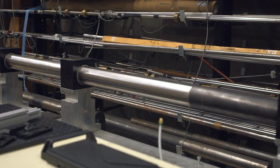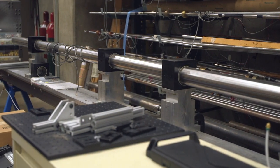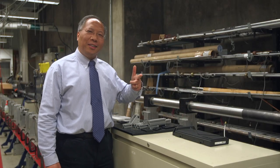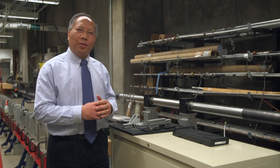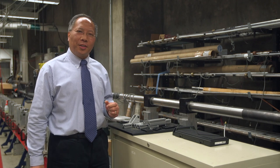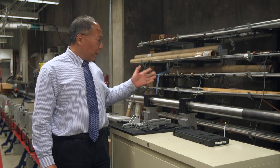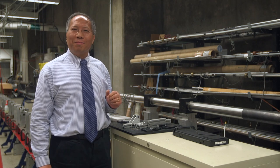It has a diameter of about 75 millimeters. The bar becomes so heavy that it needs to be supported by air bearings so it can move freely. We use it to characterize larger scale materials such as concrete, which has large aggregate inside, so your sample size would be big. We also have the tension version and the compression version of these large scale Kolsky bars.